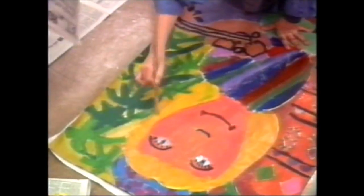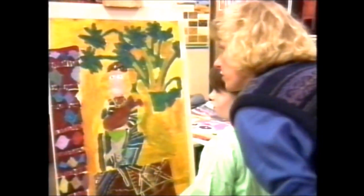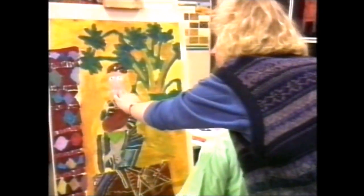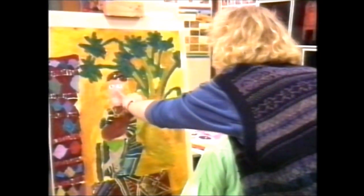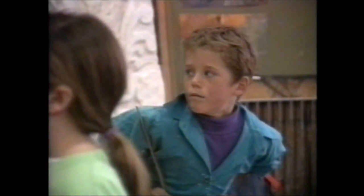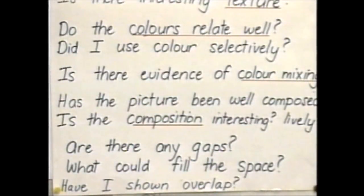Any idea? You can actually see those wonderful shadows on her face there, can't you? Do you see the light in here and the dark? Maybe you could mix up a darker skin colour and put the shadow under her eye, under her chin. Children receive assistance and ideas from the teacher and from the environment. The goals for the lesson are as clearly displayed here as for any other curriculum area, and children know what to look for in the model and in technique.